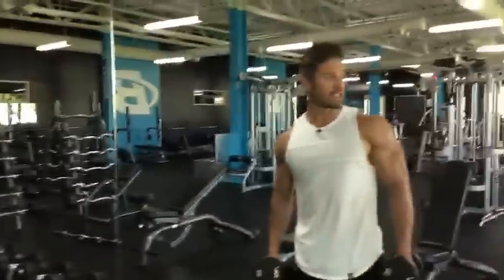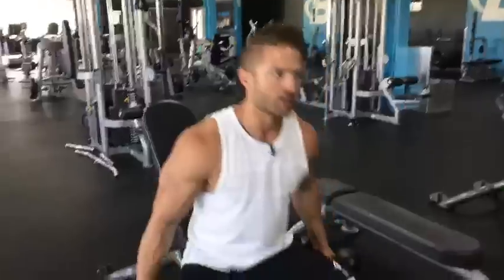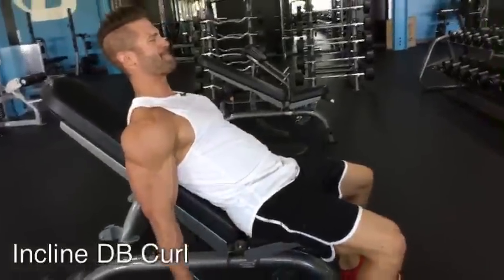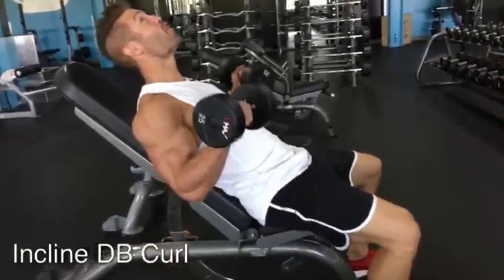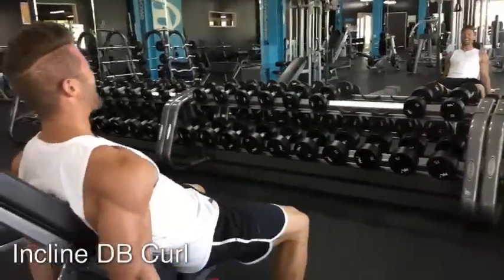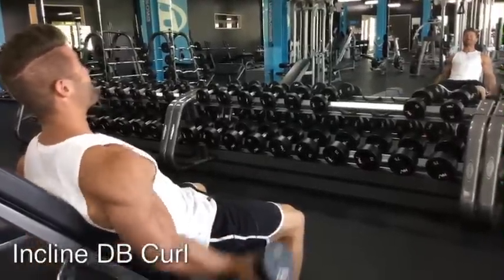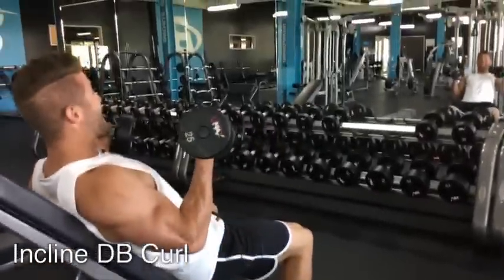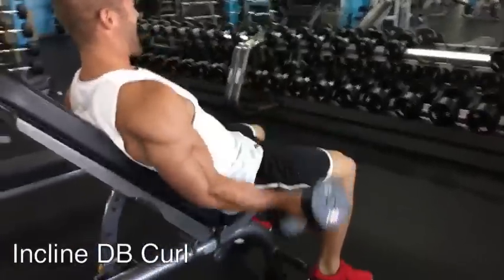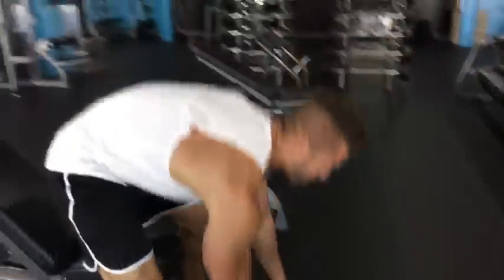Whew, starting to come in, guys. The pump is starting to get there. That's good. 25 pounds, set three, 12 reps. Let's roll. Two, three, four, five. Again, 25 pounds is killing me. It doesn't take a lot of weight here. You don't need to load up with a ton for this exercise, guys.